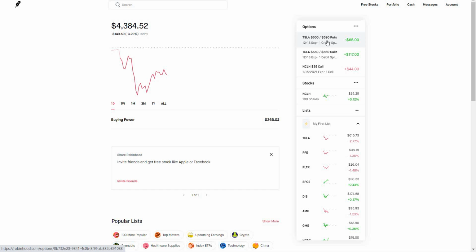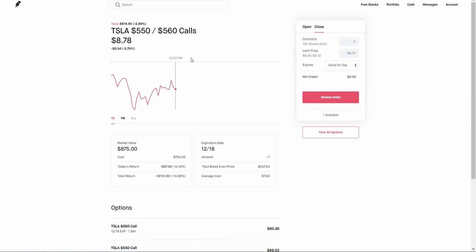If it goes way down and comes back up, but basically, your profit is the difference between the strike prices. Same thing with this. The profit's going to be 1,000 no matter what. If this expires Monday over 560, if Tesla's over 560, these expire. One cancels the other out. So I will get $1,000 minus what I paid for this, which is $763.